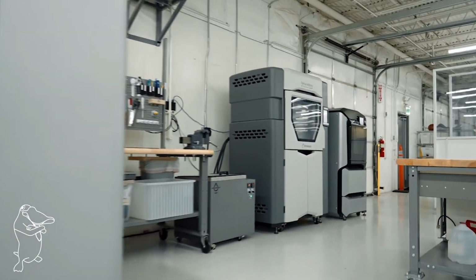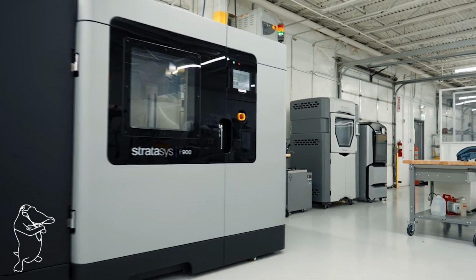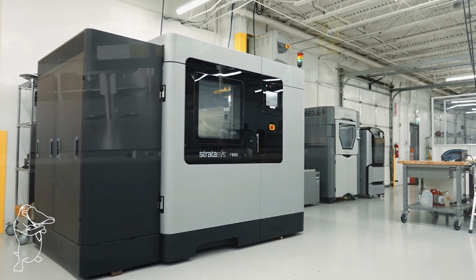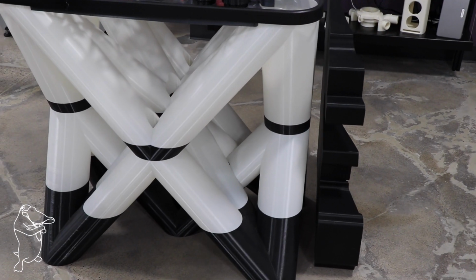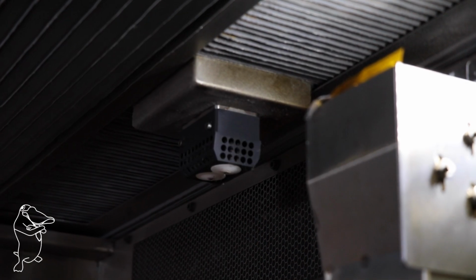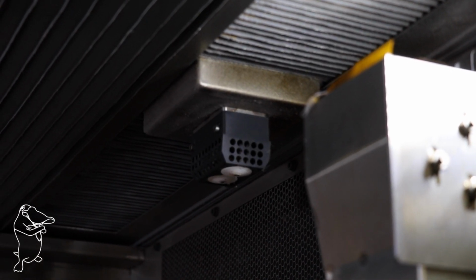Oh, Fortus 900, how I love you so. First, you are big, sexy, and bold. Of all the Stratasys FDM 3D printers, you are the fastest and can print huge parts. At the same time, your ball screws make you extremely accurate and precise.